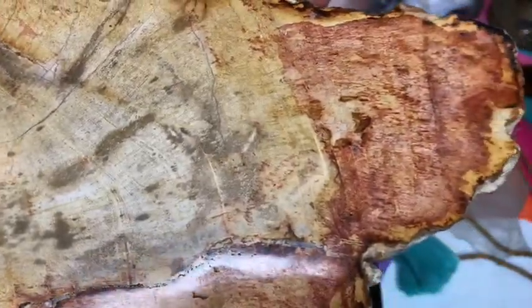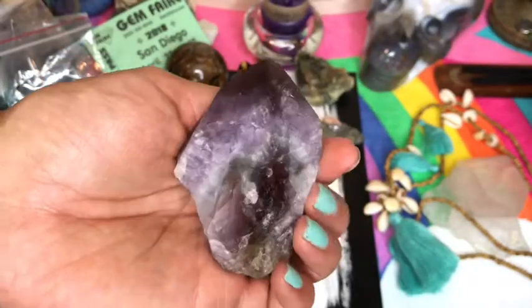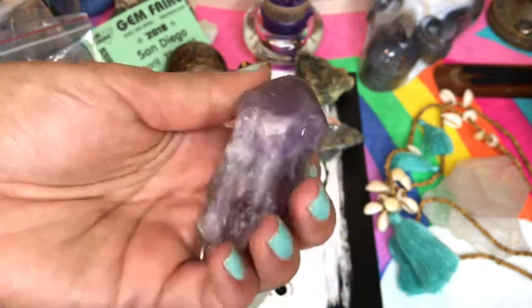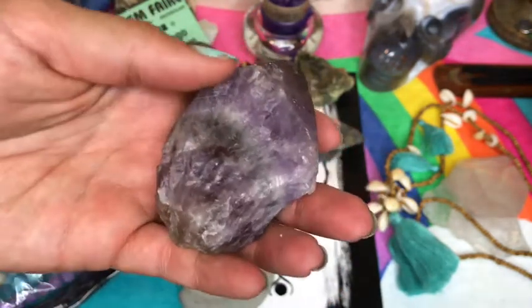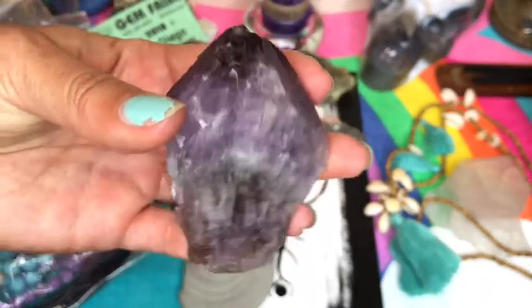Let me get you guys in on some of that grain. The other booth I like to go to is kind of filled with geology students, and sometimes there are professors there, and they go on all these different digs in all these different places, so they get to come back with all these nice goodies.